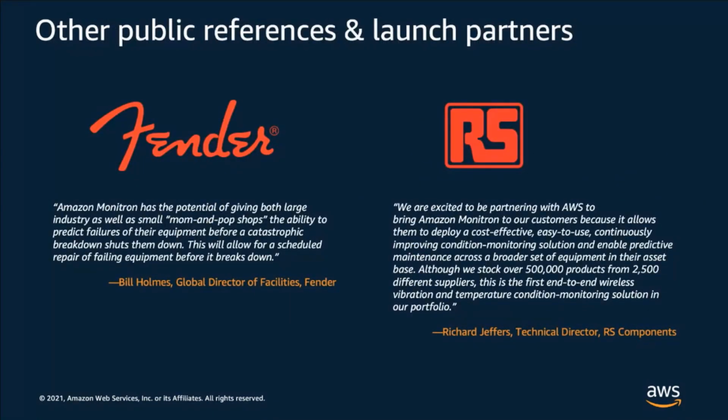Fender, a guitar manufacturer, has used Monitron to monitor the blowers that basically keep their paint shops dust-free. Fender found the Monitron product extremely easy and cost-effective to use. Based on their experience, they feel that Monitron is not just useful for the large industrial customers, but also for small mom and pop shops because of the ease of use and the cost-effective nature.